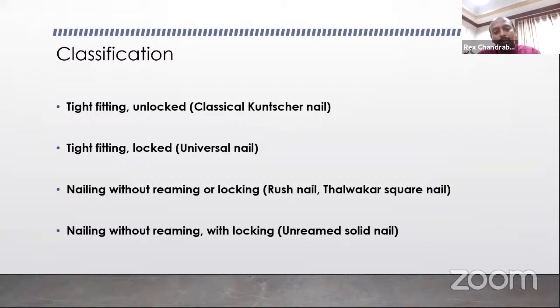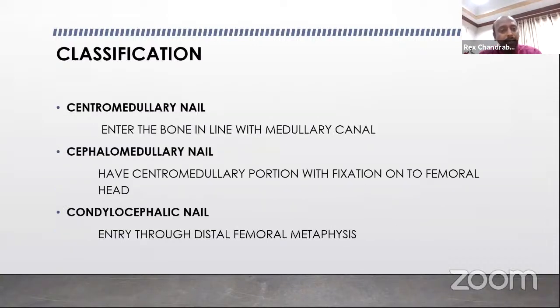Nailing without reaming with locking. So this is the unreamed solid nail. This is the fourth category, which is rarely used, but it has some of its own indications, which I will discuss later. So this is the conventional classification, depending on how you put the nail in.